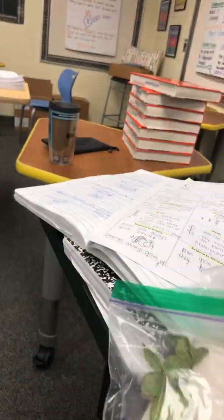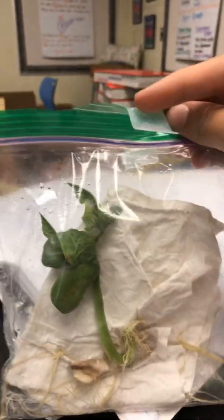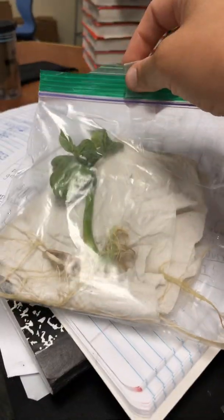the stem will curve itself. It's always going to grow up towards the light, whether that light is in a window, the light in a bedroom or a room, or the sun outside. It's always going to continue to turn up, to grow up. So stems grow up and roots grow down.